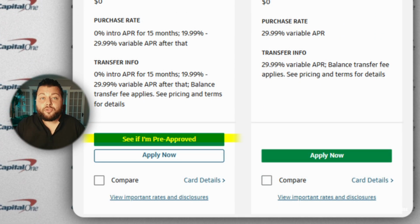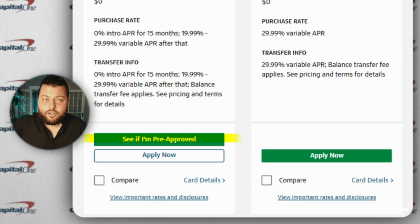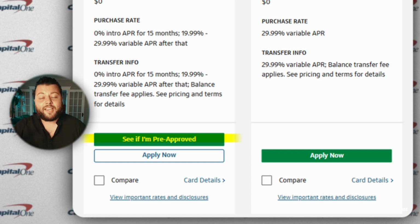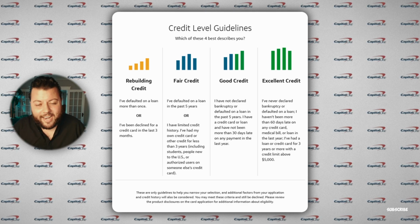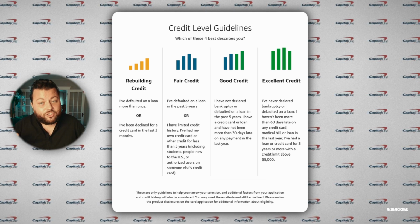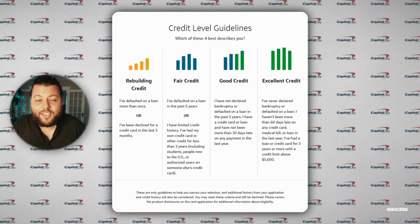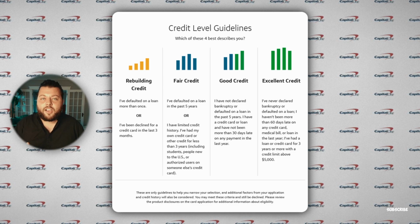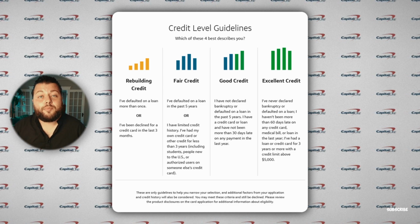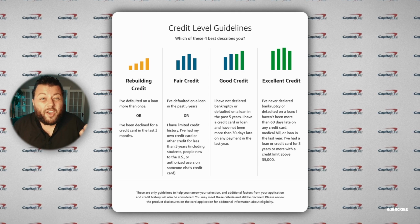Think you have excellent credit? Be sure to check if you're pre-approved for the Saver One for excellent credit, which you may do by visiting the Capital One website. Here's Capital One's credit level guidelines on good and excellent credit. However, don't be surprised if you believe that you fit the excellent category, but you don't qualify for the card. Credit card companies aren't transparent with their approval algorithms, nor are they required to be.